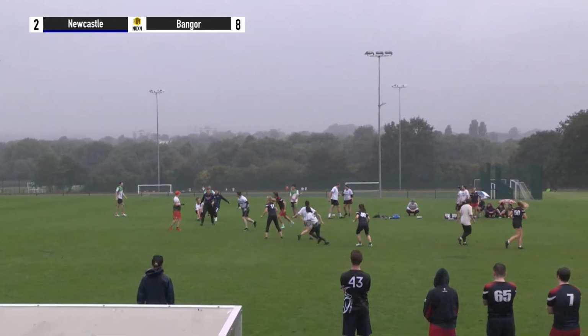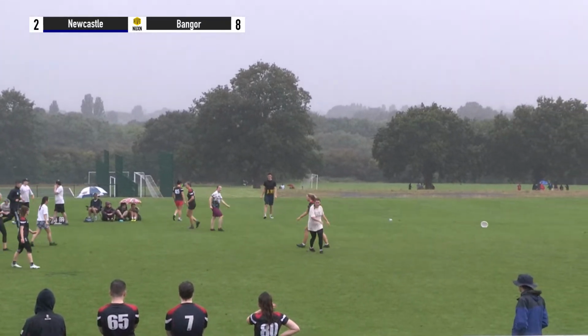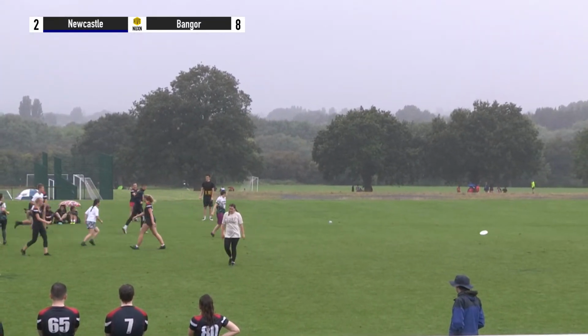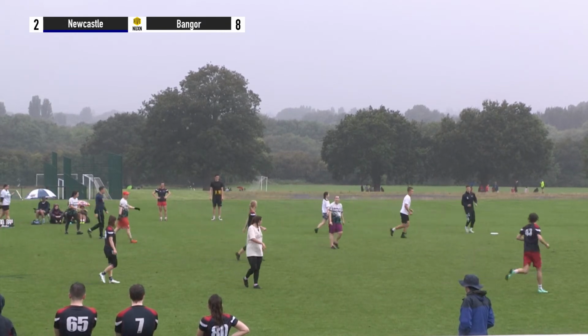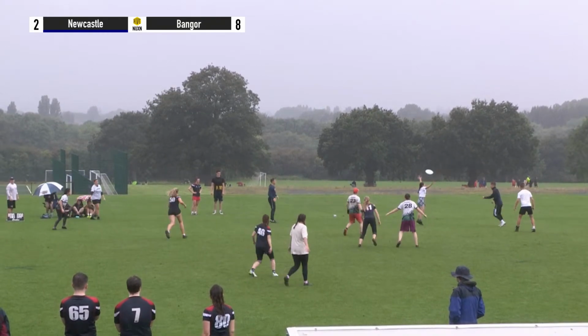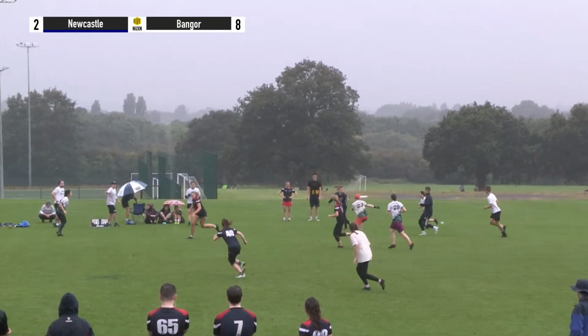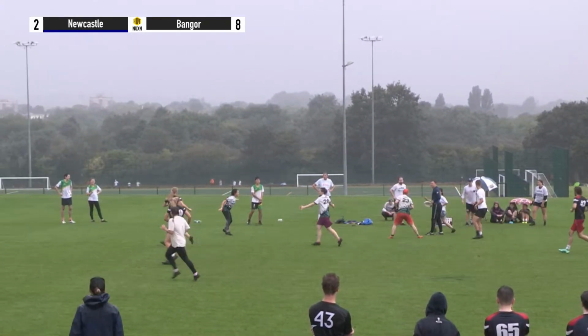Bangor work it down the break side. That forehand just a little bit too zingy. Awkward catch on the far side. As Newcastle look to get the disc moving before the zone sets. Good movement between those two players.